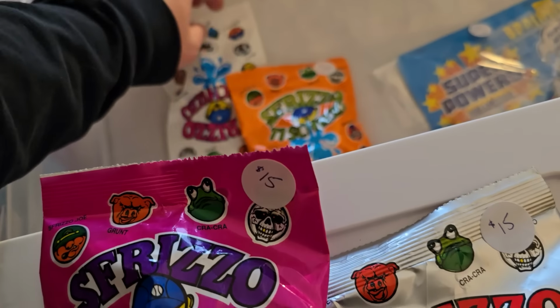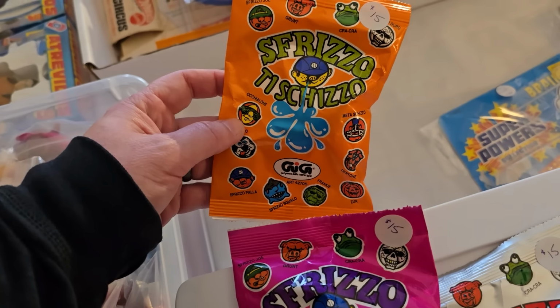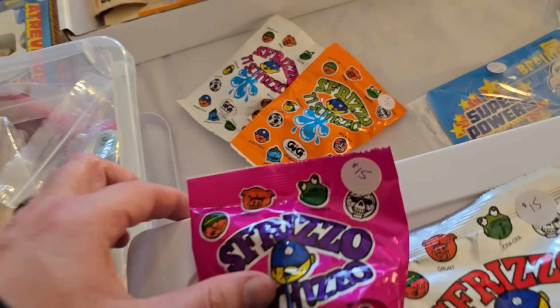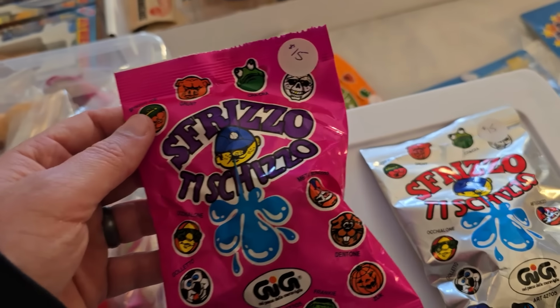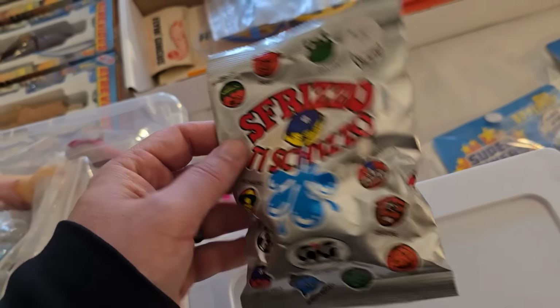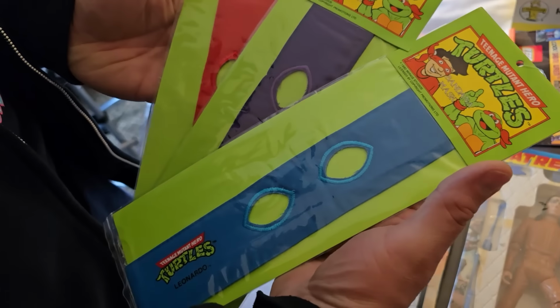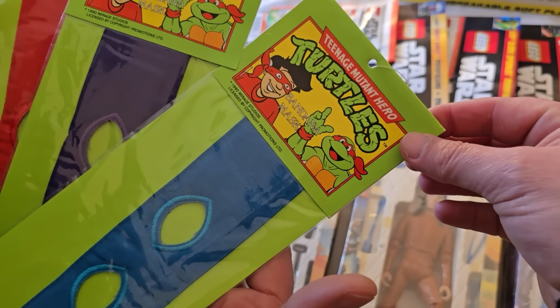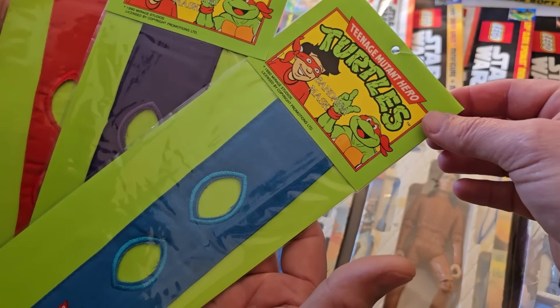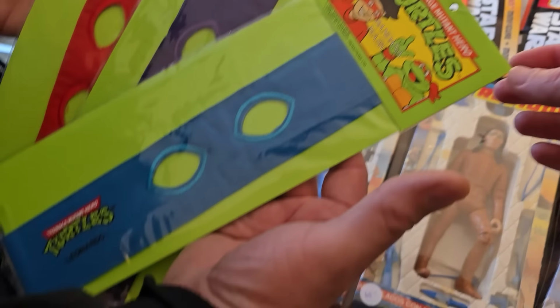Oh, those are cool. From England, bring some of that stuff over to me. Yeah. You should have seen the watches I had from Spain earlier. The little monster horror watches. They were beautiful. Yeah? These are really cool. Oh, I have seen these before. Oh, those are cool, though. Look at those. Mutant hero. Can't say ninja. Yep. Bandana mask. Those are cool. Yeah. Wow.